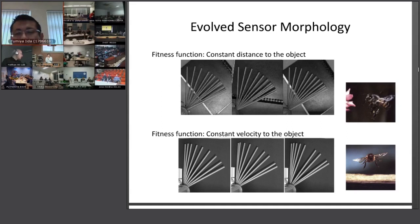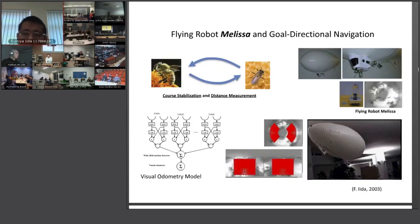So if the insect has the sensory morphology in the top case, the insect tries to maintain the distance from the object without much control computation in the brain, whereas in the lower case, if the sensory morphology has the lower case shape, the insect ends up with behavior of constant velocity rather than maintaining a distance to the object. So hopefully with this example, we can show how the morphology and the behavior are related to each other.